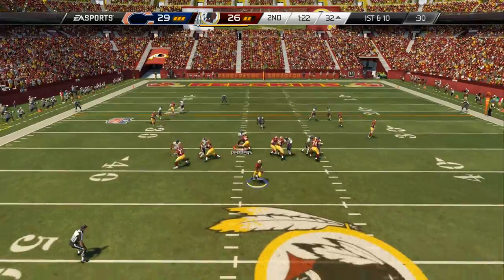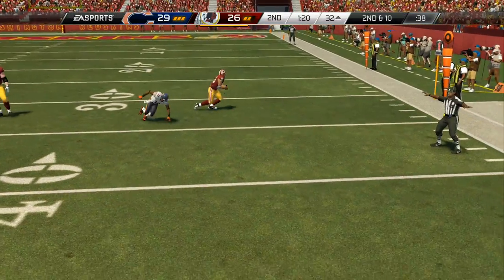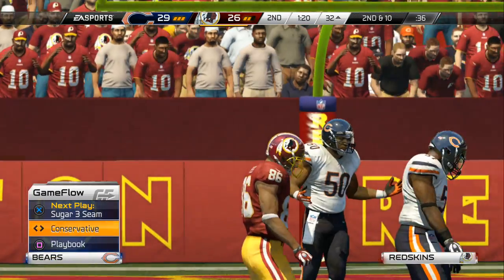Fourth down. Three from the gun. He's looking to the right here on this throw. The pass is made, and it's incomplete. The hit jars the ball out.